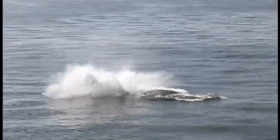Looks like the calf's sort of swimming our way. Maybe you'll get an up-close look here. A lot of times the calves, because mom's busy feeding, they don't have a lot to do, so they can be curious. Mom's circling back around, big arch. Nice high flukes from her. Here comes the calf, tail breach.